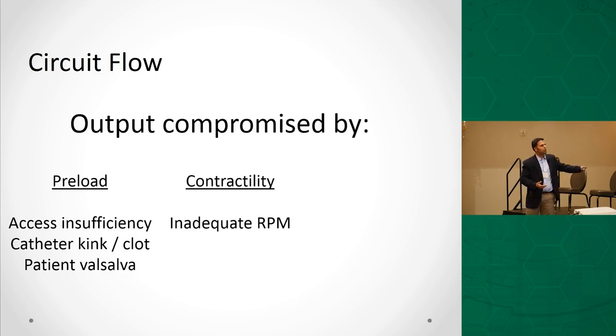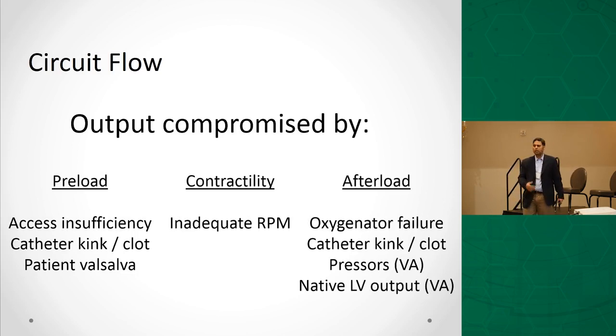Again, as I talk to you, what are the things that can compromise your circuit flows? If you have access insufficiency, like a kink, a clot, or the patient is coughing, Valsalva, then you can have decreased preload, or a decreased amount of fluid or blood going into your circuit. Contractility: if your RPMs are not good, if you have very low RPMs, if your flows are not good, that's one. Afterload: if you have an oxygenator failure, that means there's very high pressure in the oxygenator. If you have a kink in the post, if you have too much vasopressors and you're completely clamped down, or your native LV output is bad.